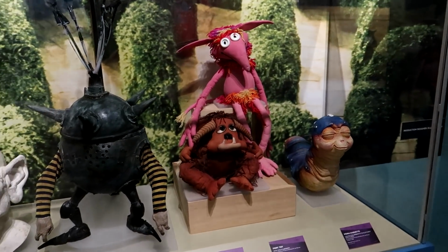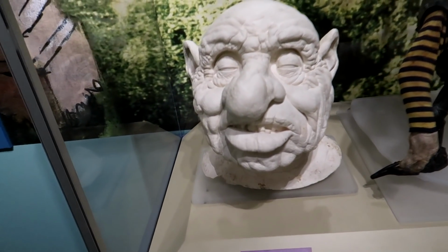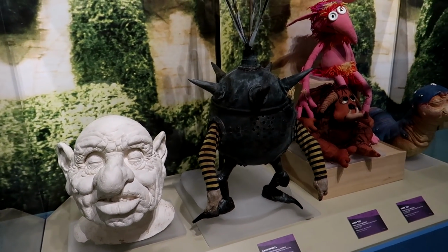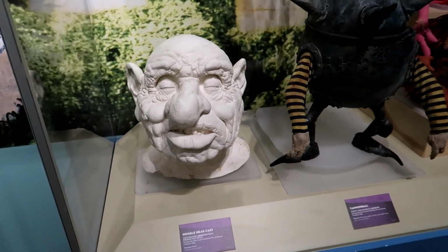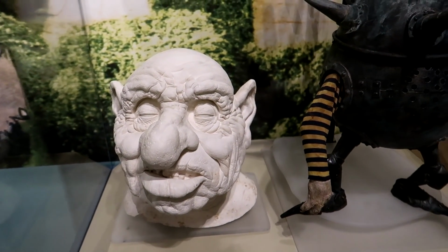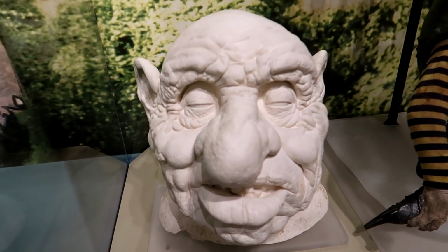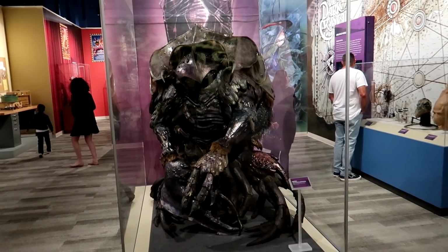Here are some puppets from Labyrinth, and they only have a head cast of Hoggle. And I know I talk about this every time I come here, but the original Hoggle is actually at the Unclaimed Baggage Center in Alabama because he was lost. He was separated from his owners in airport luggage. So now he is trapped forever at the unclaimed luggage center in Alabama. But I guess as a homage, they put a head cast here of Hoggle. And this massive beast from the Dark Crystal here.